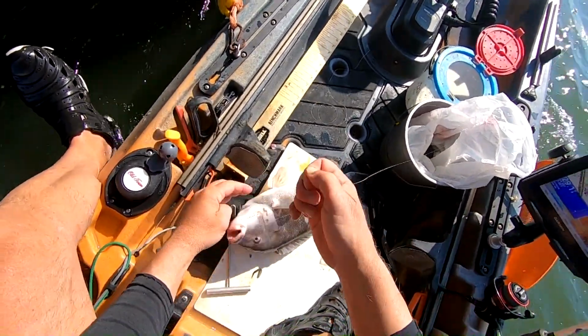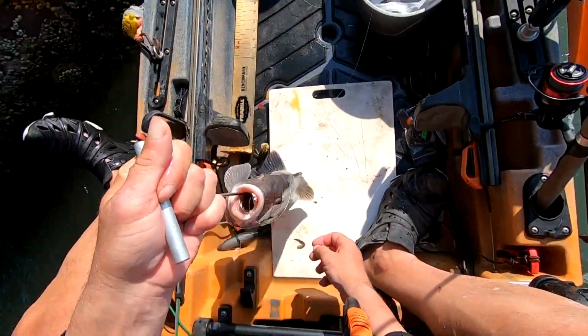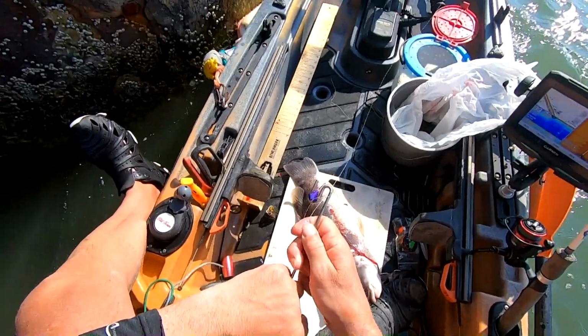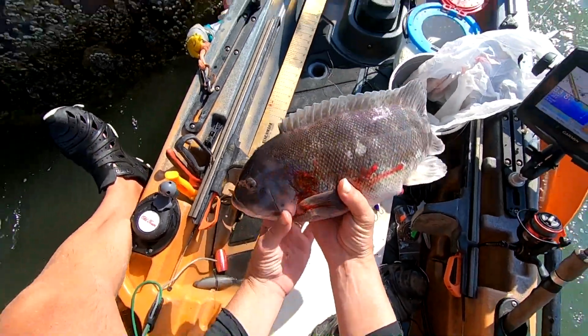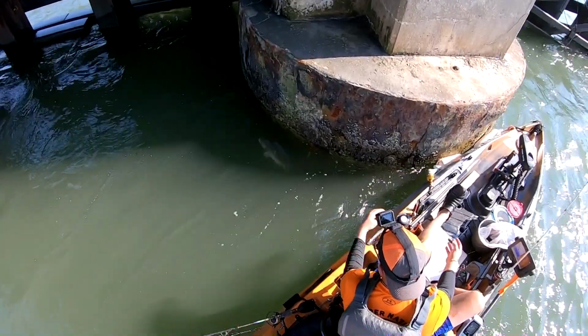Yeah, so I think that first bump I felt that I thought was bottom was actually the fish catching the jig before it hit the bottom. By the time I realized he had it, it was too late and he already swallowed it. The surgery didn't go well, and although he did slowly swim off, I'm not totally convinced that he survived, so that's always disappointing. Okay, so we're going to end the video right here.